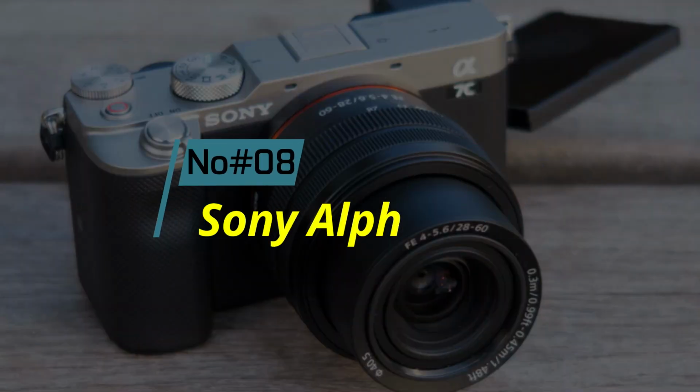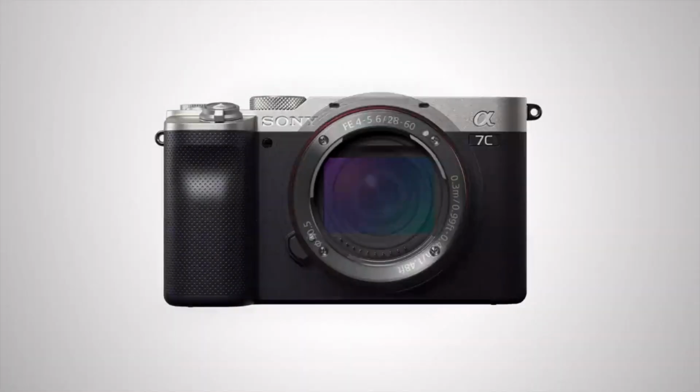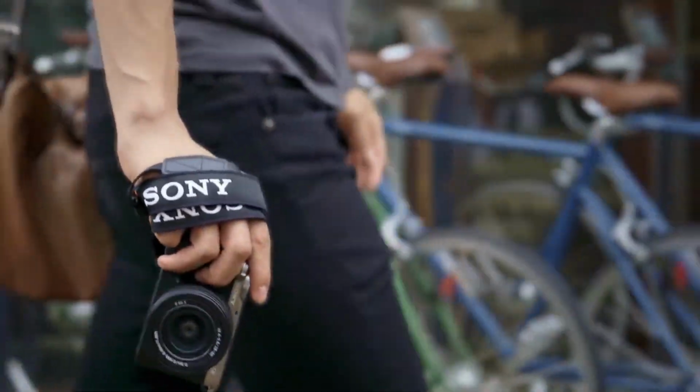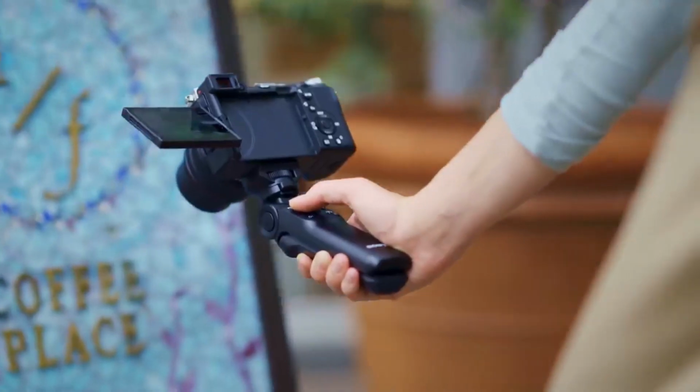Number 8. Sony Alpha 7C. The Sony Alpha 7C has a full-frame sensor and other high-tech features. Its body is small and not too heavy. The camera is great for vloggers because it has a built-in image stabilization system and a screen that can tilt.